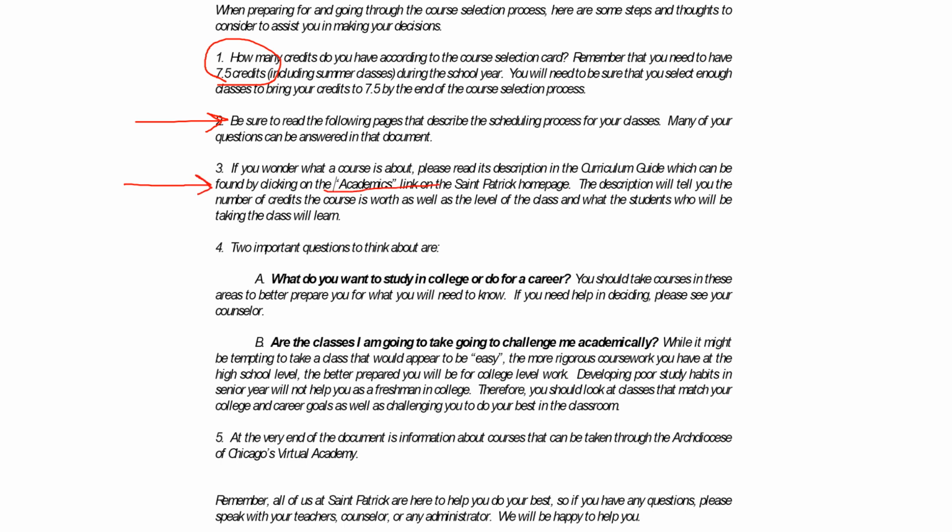There's 2 important questions to think about again, especially with senior year approaching and college right around the corner. What do you want to study in college or do for a career? The courses should be aligned with future career plans. And secondly is, what courses are going to help prepare you for college and career worthiness. So while it might seem that you're taking something that looks quote unquote easy, and that's one reason, the better reason to take a class is because it's going to be rigorous, it's going to prepare you for college, and it's going to help you get ready for your next stage in life. So you want to look at the courses that are going to do those things and pick your classes appropriately.